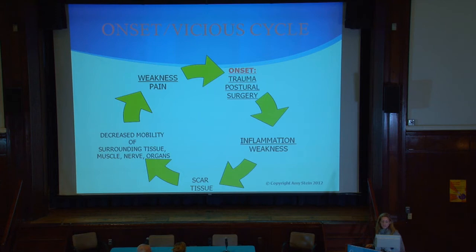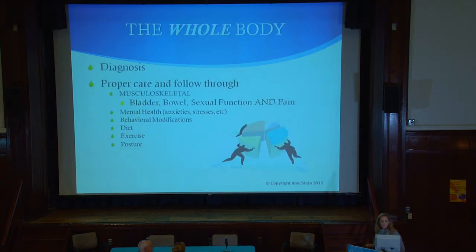So this can cause a vicious cycle. The trauma, poor postural positions, and or surgery can cause inflammation and weakness, scar tissue, decreased mobility of surrounding tissues, muscles, nerves, and organs, and more weakness and more pain, and the cycle continues. So it is so important to address the person and the body as a whole.